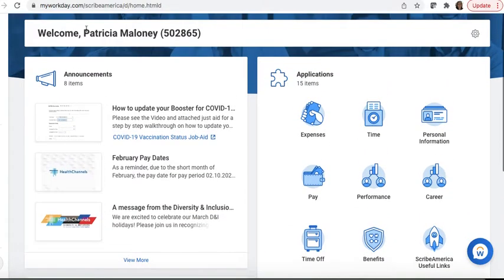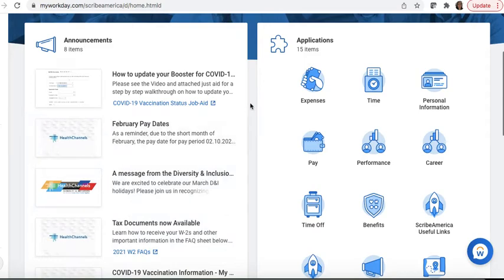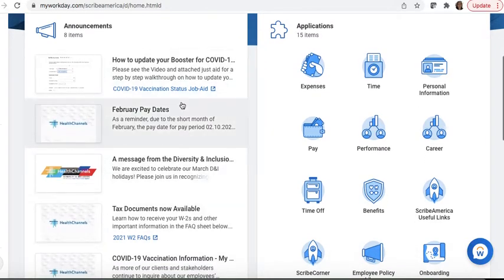Under your name on the left side of the screen is a banner reserved for announcements. If there are ever any announcements within ScribeAmerica or Health Channels, you'll be able to see them here. Health Channels is considered our parent company at ScribeAmerica. If you picture an umbrella, Health Channels is the umbrella, and under the umbrella falls ScribeAmerica, and they oversee a couple other healthcare companies as well. So if you ever see them, they're just our parent company. And like I said, if they ever have any announcements, they'll be here on the left.